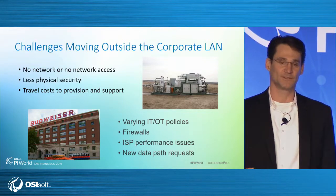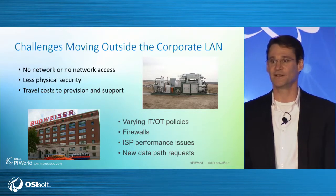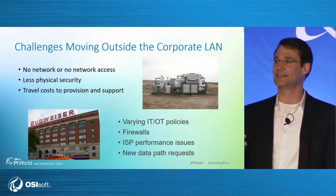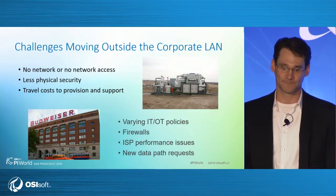And then, of course, travel costs are key. John was talking about that earlier. You're going to need to make sure that you have a system that you can provision before you deploy it into the field. In the ideal world, you've actually got a system that you can ship to a customer and you never have to send an individual to configure that system on site.